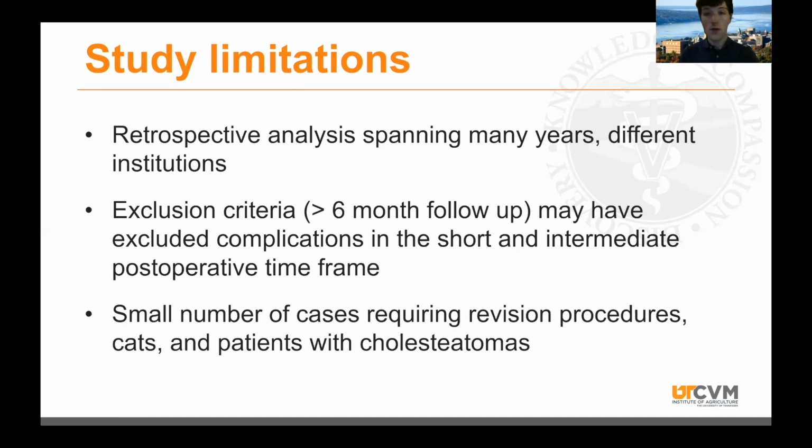The relatively small size of the study population also limited a few meaningful comparisons, specifically the small number of cases that required either revision procedures, involved cats, or patients with cholesteatoma.